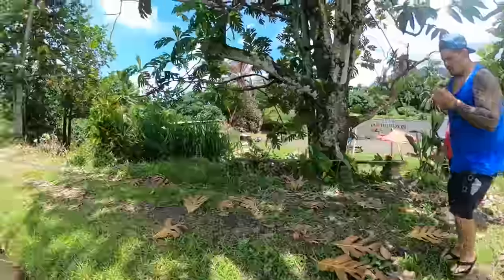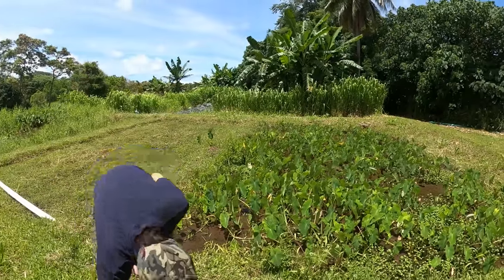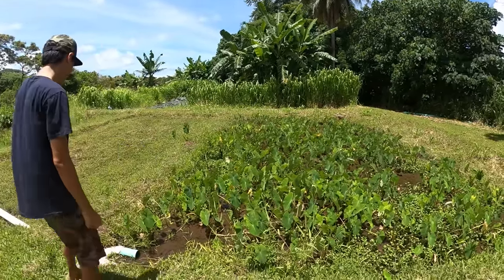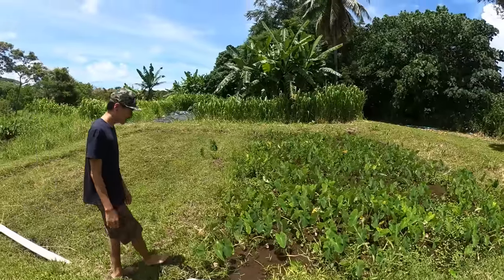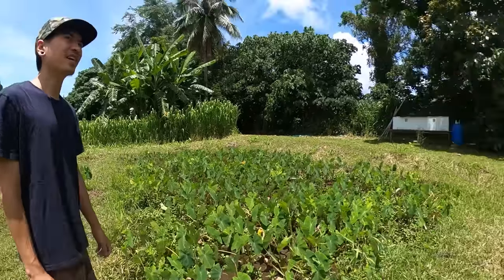Fresh. 9 months to a year for one full cycle, I guess. But there are varieties that grow like 6 months, but yeah, I don't know. Short season, long season kind?